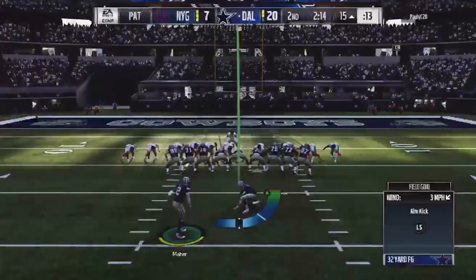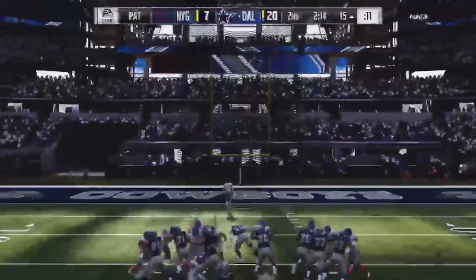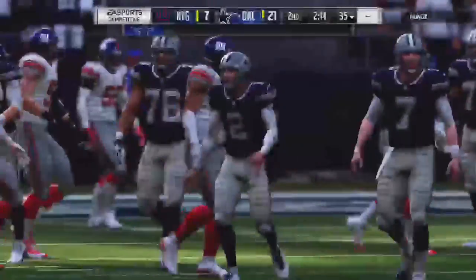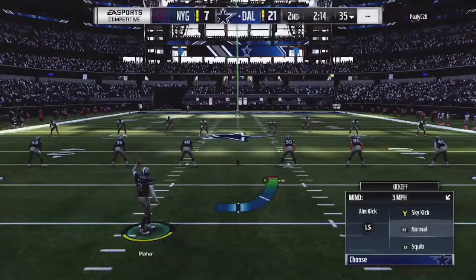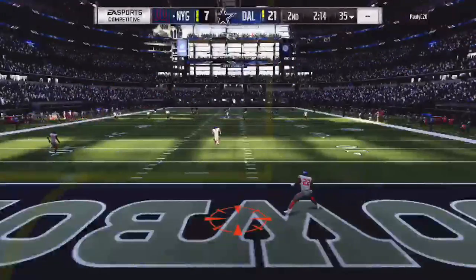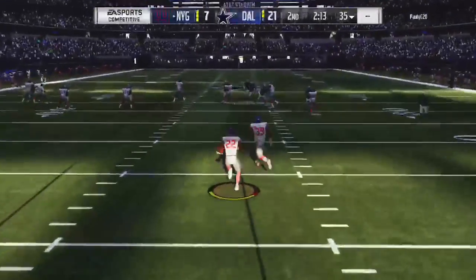Extra point attempt to follow here. The extra point splits the uprights, and it's now 21-7. Out is the kickoff unit as they run up and send this one away. This fielded a few yards into the end zone.